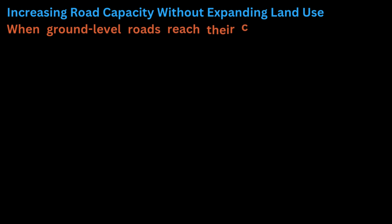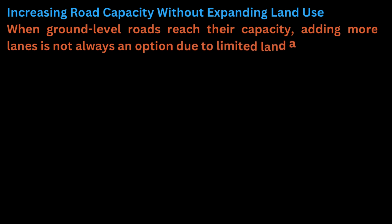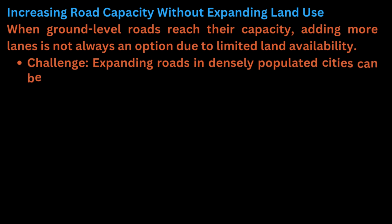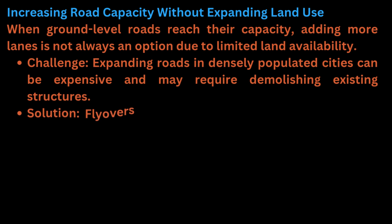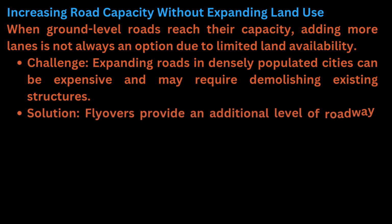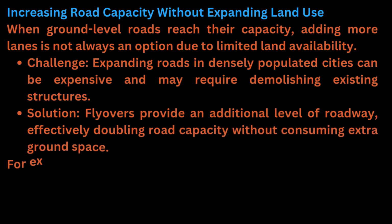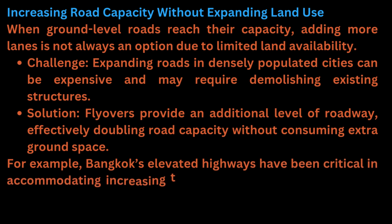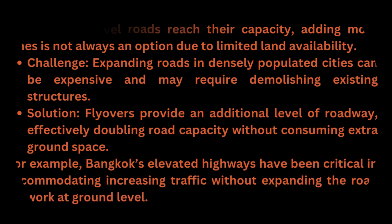Increasing road capacity without expanding land use. When ground-level roads reach their capacity, adding more lanes is not always an option due to limited land availability. A challenge. Expanding roads in densely populated cities can be expensive and may require demolishing existing structures. Solution. Flyovers provide an additional level of roadway, effectively doubling road capacity without consuming extra ground space. For example, Bangkok's elevated highways have been critical in accommodating increasing traffic without expanding the road network at ground level.